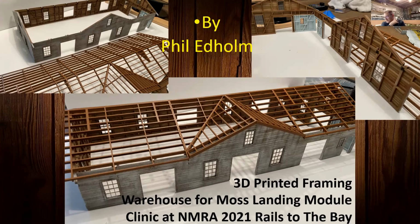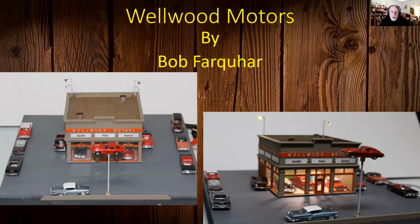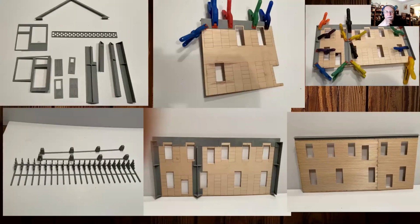Any questions for Phil? Yeah, I've got one quick question, Phil. Those two first pictures you had, how many years was between those? Do you know?